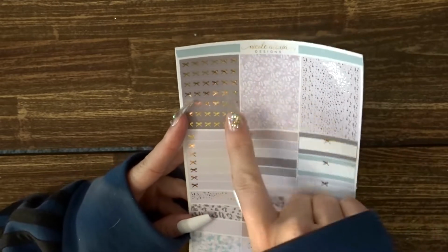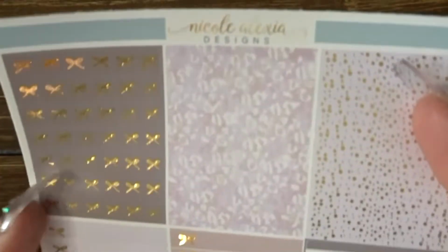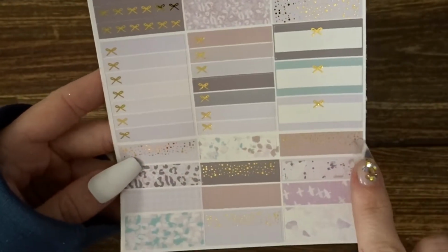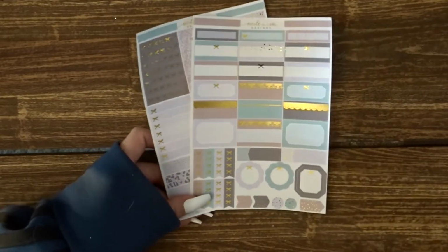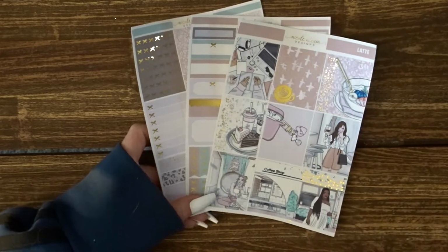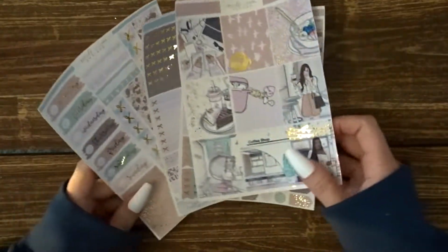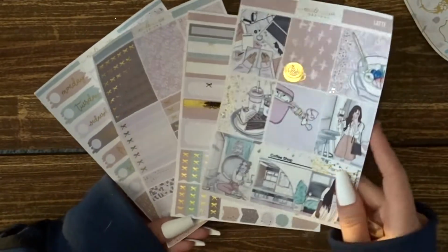And then this deeper grayish color, I thought was really pretty as well. And then for your third sheet, we have got your bow headers, confetti headers. The solid headers are the leopard pattern, and then you've got your tracker, check boxes, quarter boxes, and then your washi down at the bottom. So that one is Latte. I don't know which one of these I'm gonna use this weekend, but I really do want to use one or the other just so that I can try it with a sampler sheet. I wanna play around with it for that. So that is Latte, and then I will quickly show you the Latte Sampler.